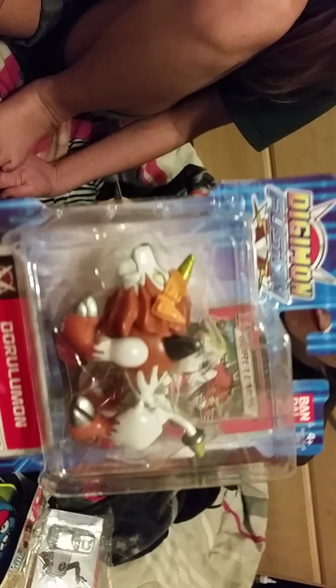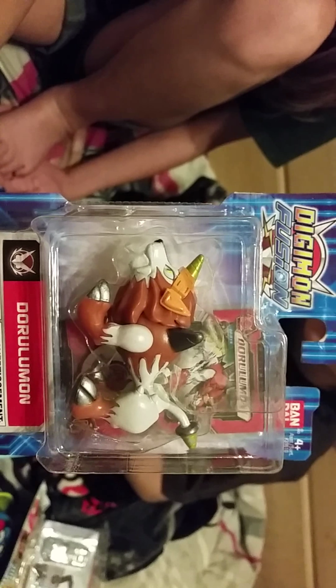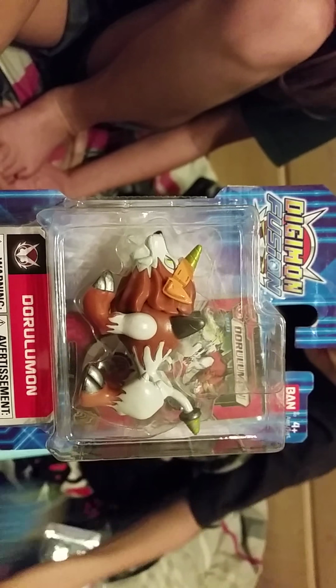Nah, I just got Legos. No, they're erasers. Huh? Yeah, read right there. Four pack erasers. Oh, okay. Let me see that. What, this? No. That, yeah. Oh, it's a fusion. It looks like a Japanese cartoon. A Digimon fusion.